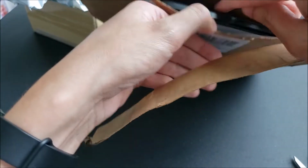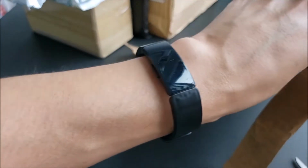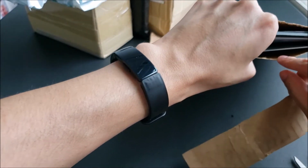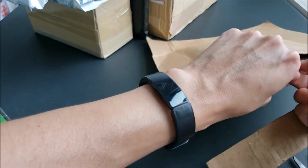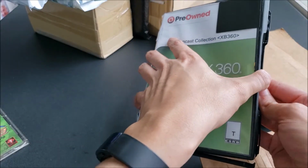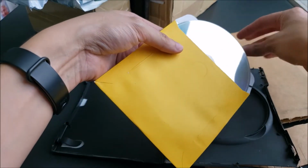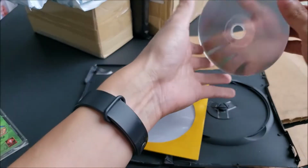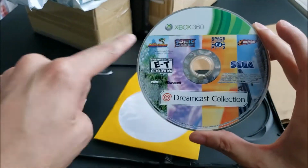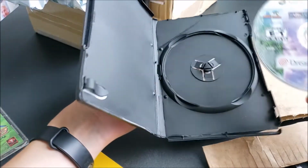So I'm trying to be very careful here so I don't damage anything. It looks like it is in horrible condition. I can see that whatever case they used here is completely cracked and broken. That's not cool. So I might have to make a trip down to GameStop. This is Dreamcast Collection. Is the disc okay? The disc looks okay, but come on, guys, seriously. Yeah, so here's the game, Dreamcast Collection. It's got 4 really good games on it, but just the packaging that they did with this is absolutely atrocious. That is not cool.